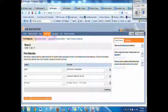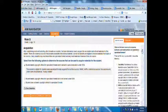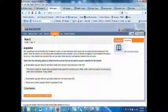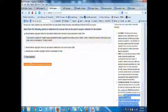When the team talked about Rose, they discussed her IEP. They looked to the Navigator to provide guidance on selecting which sources to use for materials. The team put together the plan to acquire materials. The decisions and rationale were collected in the AIM Navigator.